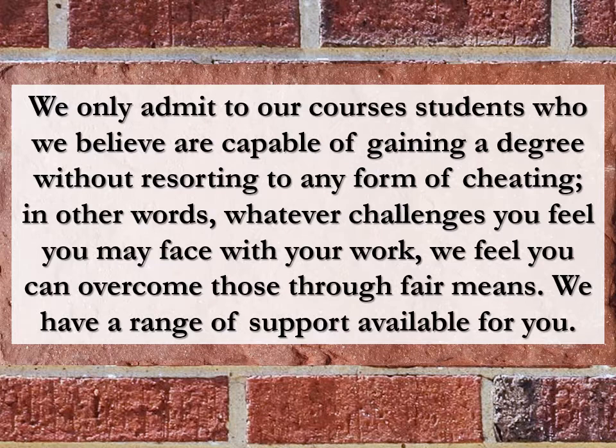That's why this first term in particular is focused around developing really basic skills so that you can achieve your best without resorting to any form of cheating. So if you feel that you need more support, ask your tutors, go to SOS, there's plenty of support available.